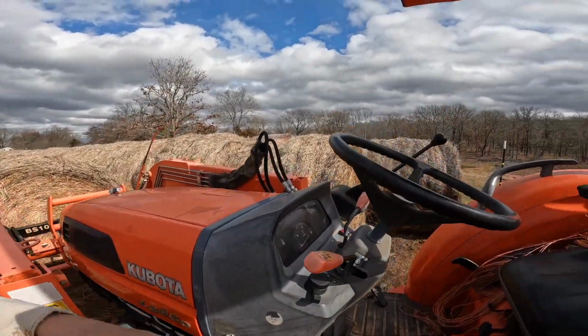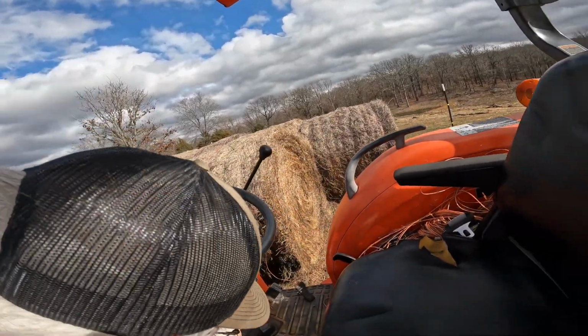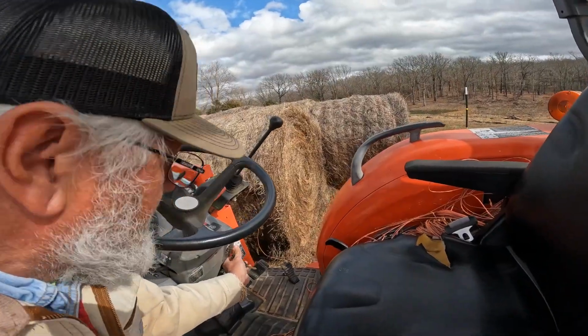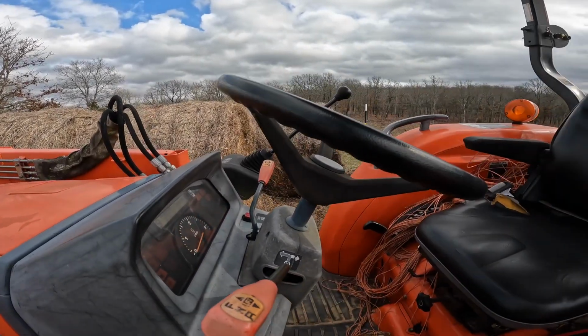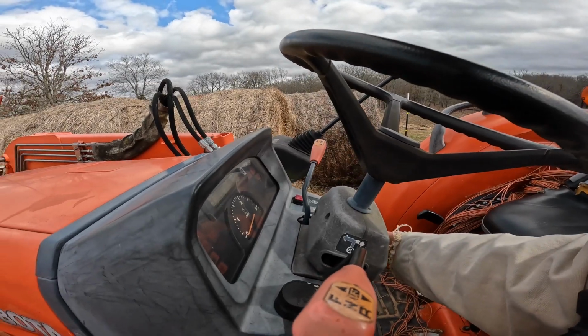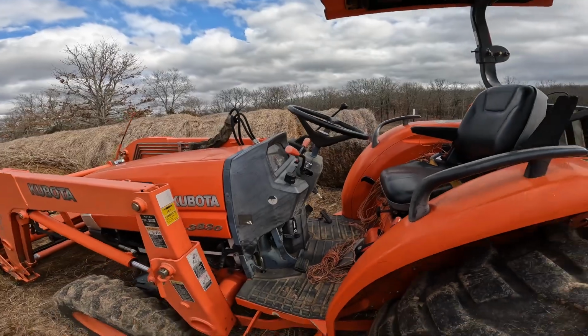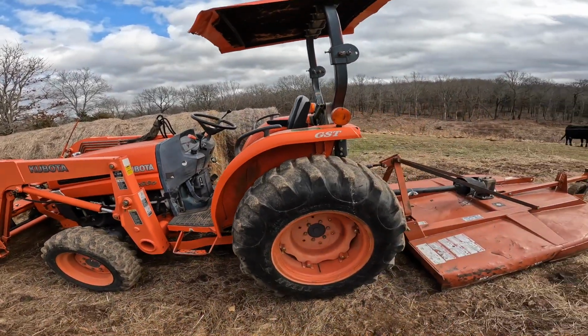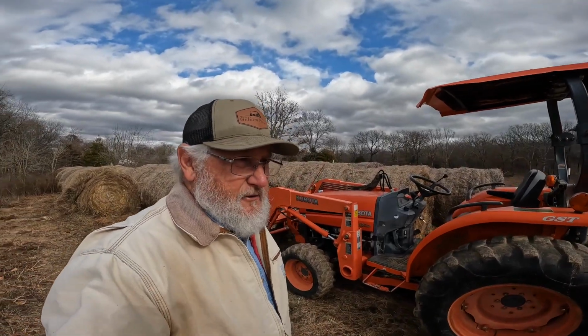Keys. If this thing's gonna fire up. All right, let's see. Listen for the click. Click, contact. Just can't beat these little Kubota tractors.